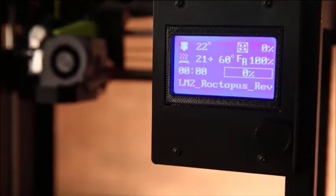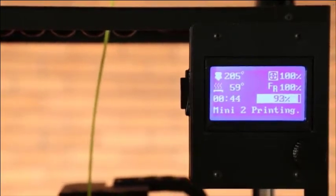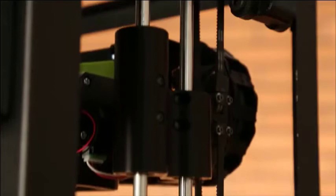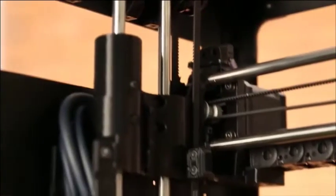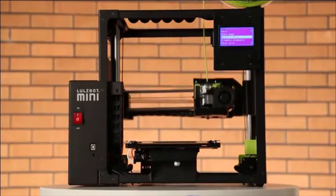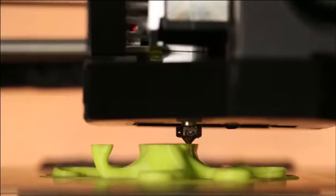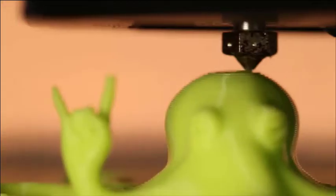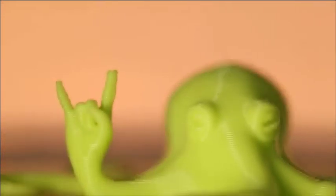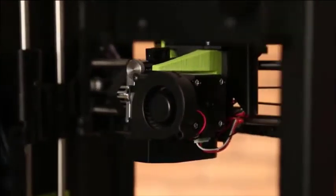It has an open frame, meaning that it has no front door, sides, or top. Its build area is 7.1 by 6.3 by 6.3 inches, 20% larger than that of the Lulzbot Mini but smaller than the area on the Dremel Digilab 3D45. Setting up the Lulzbot Mini is simple enough. You unpack it, and remove some foam rubber blocks inserted between components. You then download and install the software to your computer, and connect the included USB cable and power cord.